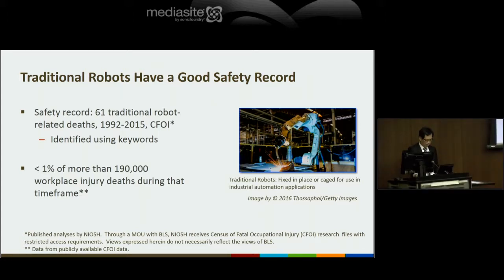traditional robots, because they have huge power, are always fixed in place or caged. From 1992 to 2015, there were 61 fatal records based on robots. I cannot say that it's good or bad, because it's good compared to vehicle accidents or other accidents, but it's bad if you are a member of the victim's family. So that's a reality. We have 61 traditional robot-related deaths in those years.